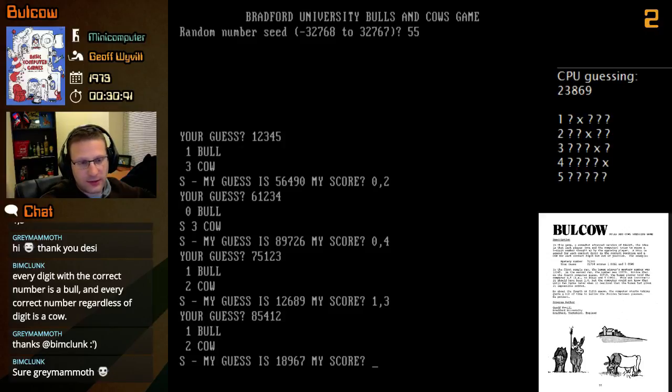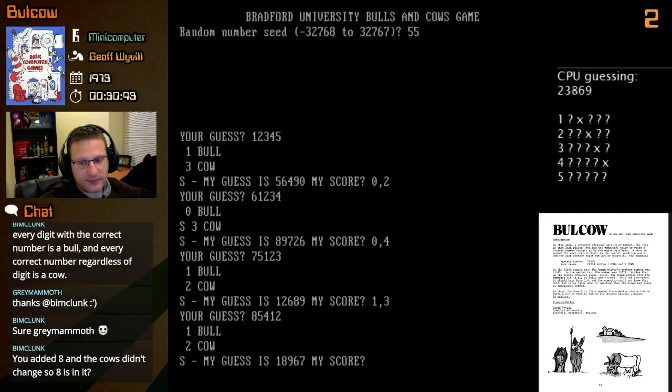All right, his guess. 1, 8, 9, 6, 7. So he's got one bull there with the 6. And then as far as cows are concerned, he has the 8, he has the 9. There's no 7 and no 1, though. So he's got one bull and 2 cows.